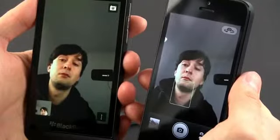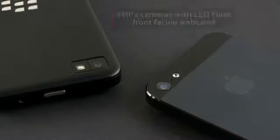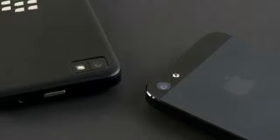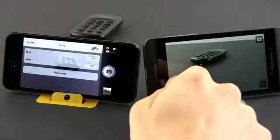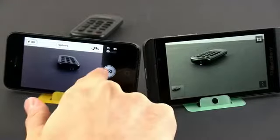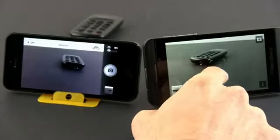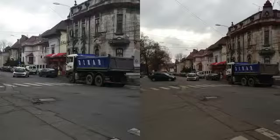The two handsets feature front-facing cameras for video calls and 8-megapixel rear shooters. In terms of image quality, both for stills and for videos, the iPhone tends to win, especially when it comes to low-light shots. As for the camera interface, I do find it more straightforward on the iPhone, while on the Blackberry you do get more functions, but you'll need time to get used to some of the features.